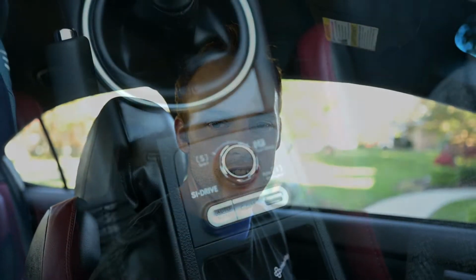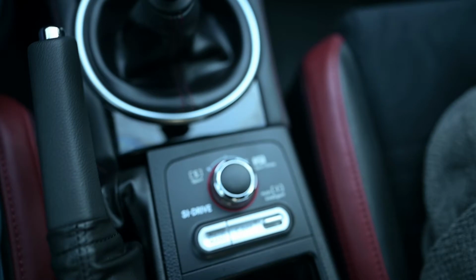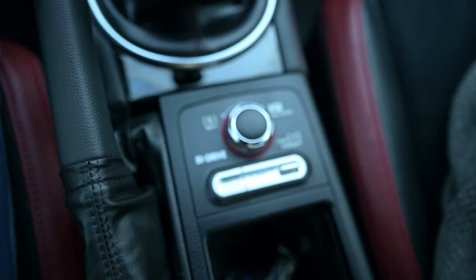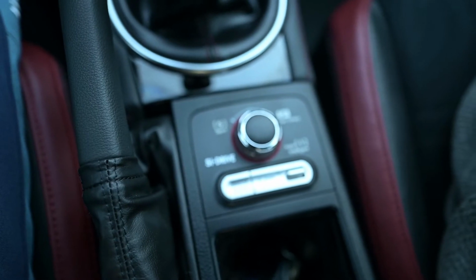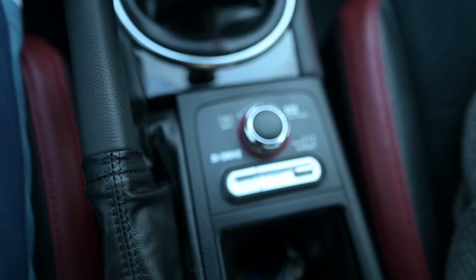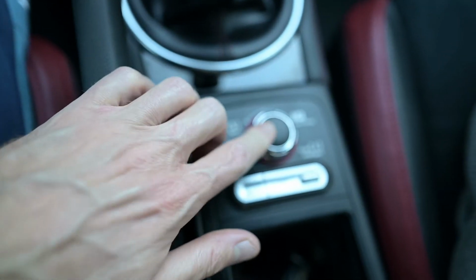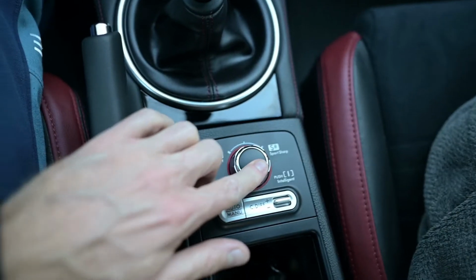There are a few different driving modes with this. All right, so now we're in the car. My driving habits are that I generally drive in intelligent mode right now, because it is in a break-in period, so I want to try to keep the RPMs under 4,000, mainly because that's what the manual says, and that's hard to do in sport. For intelligent, you just press down there and it will put it into intelligent.